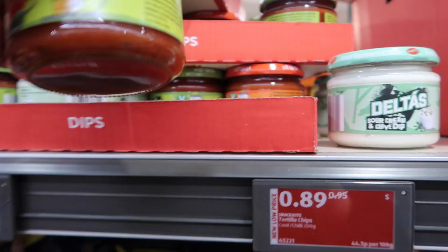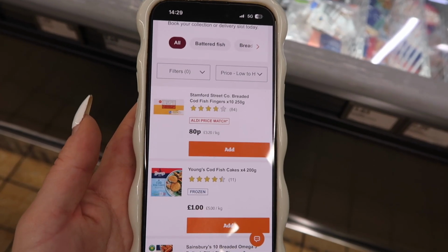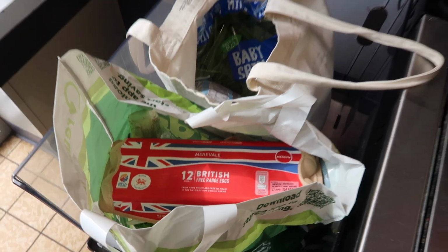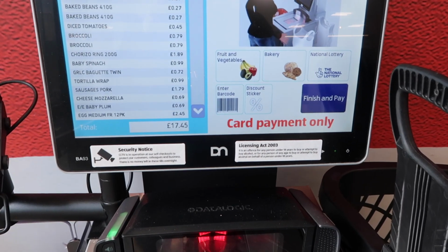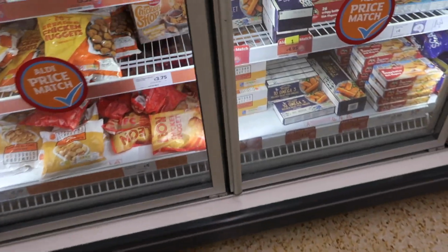As you can see, when I was doing this food shop, I got to the freezer section and I wanted 2 packs of their fish fingers, and they didn't have any, but I know that Sainsbury's do an Aldi price match on some of their products, so I was able to run round to my Sainsbury's, which is quite local to where I live as well, luckily, and I was able to grab those fish fingers at exactly the same price as what I would have paid in Aldi.